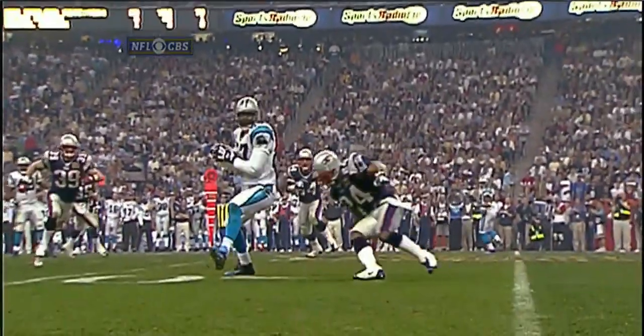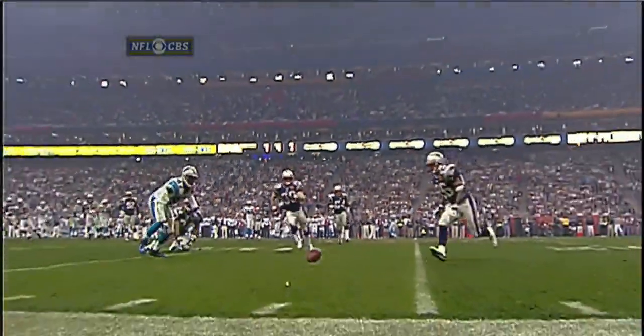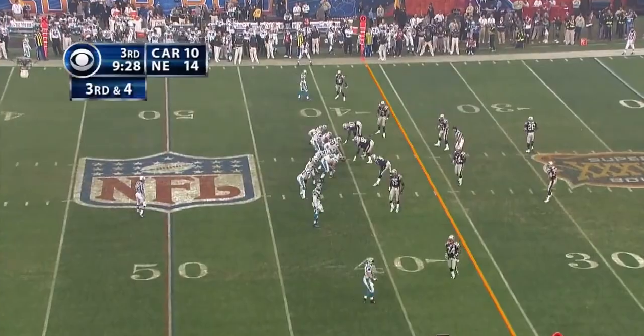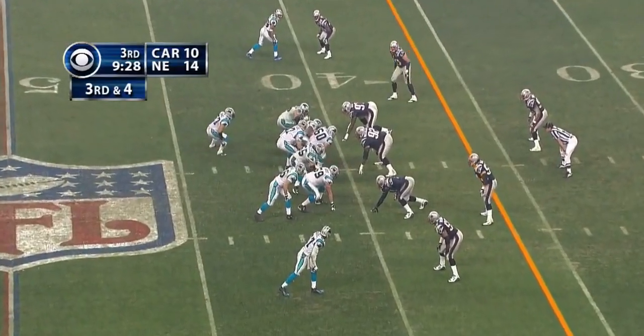It's not going to be overruled no matter what you do. The Patriots can't get it because it was blown dead, incomplete. And if Carolina says they want to challenge the completion, the officials, even if it was, would say no. You're taking advantage of the rules. We won't give it to you.